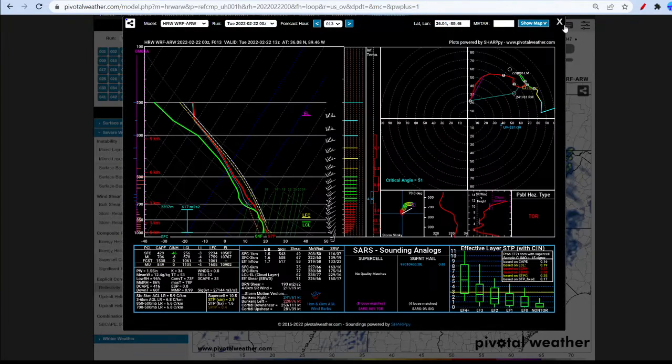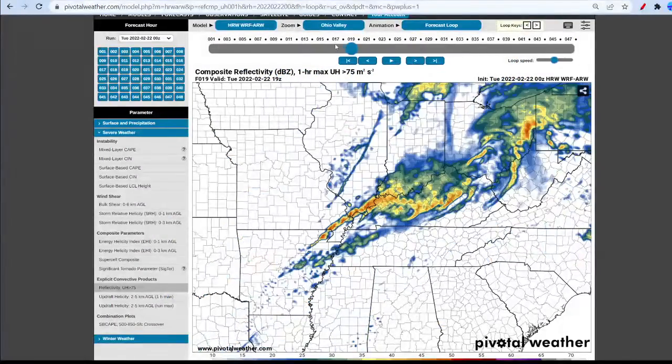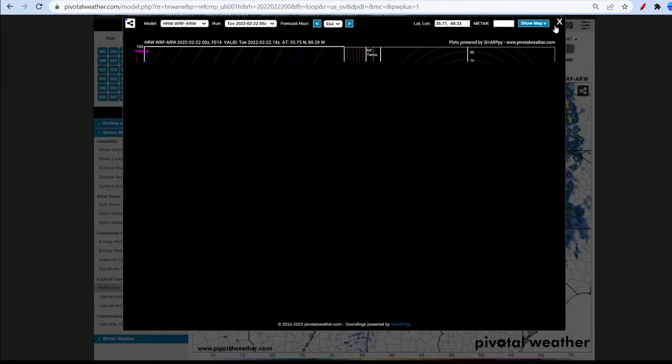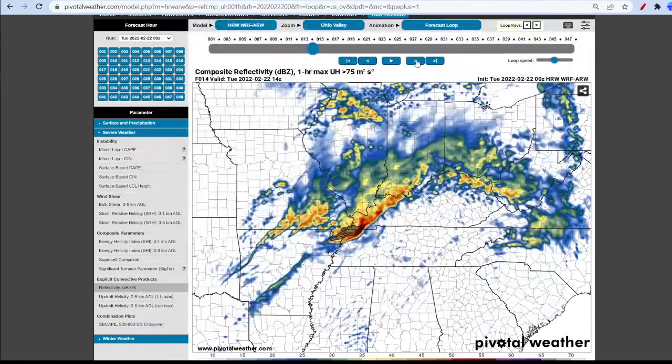So if a solution like the ARW happens, we might see a 10, or not 10%, but a 30% wind added for places like Kentucky, Tennessee, Arkansas, southern Illinois. If a solution like this happens, pretty significant stuff here. I mean, that is some very significant updraft helicity swaths there. Again, this environment gets a little bit worse as you get less instability.